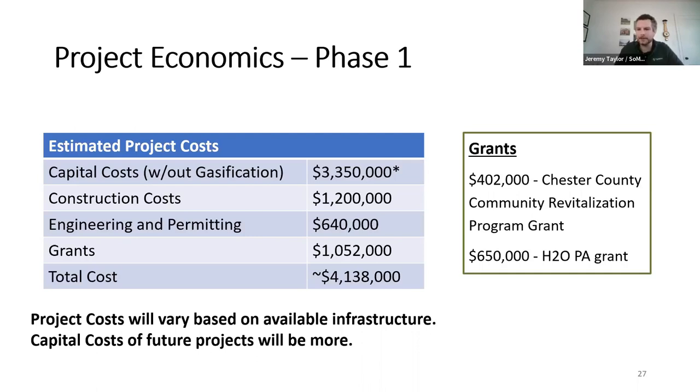Additionally, discounts were given to the borough from various manufacturers for the equipment being installed, this being the first HTC plant in the US and actually all of North America. So there's incentive by those manufacturers to get this process up and running, and future capital costs will be more. Construction costs were about 1.2, engineering and permitting about $600,000.